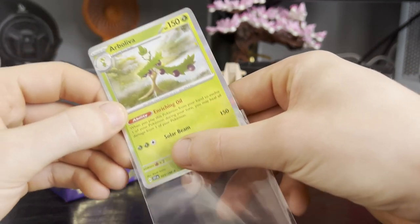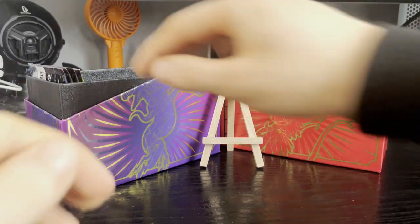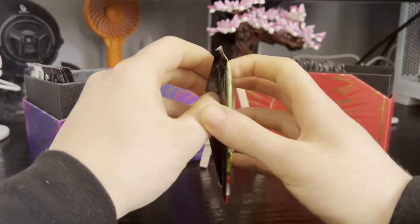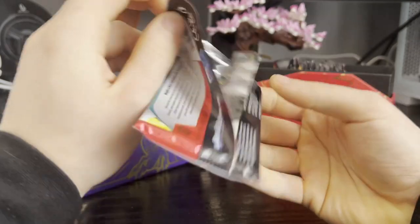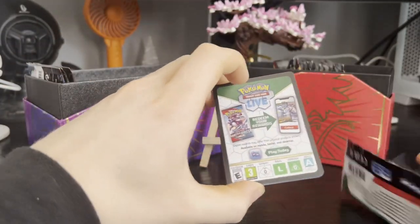I'm not liking the fact I didn't think the pull rates were this bad. I was pretty sure they're actually decent, because you can get trainer gallery cards, you can get standard set. What is going on? Like, this is a booster. I thought it was decent.